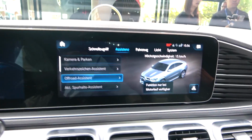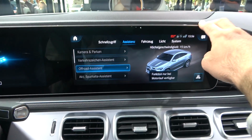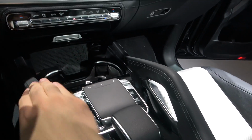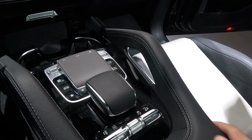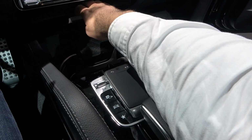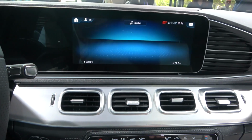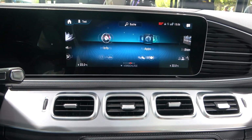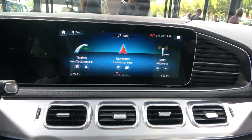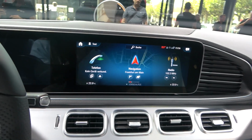You also have the additional screen over here, but they're almost connecting, so it looks very impressive, very high. The central console over here with these dominant handrails, which we saw also in the GLE, which was introduced in Paris last year. So the MBUX system uses artificial intelligence, one of the best infotainment systems in the car, so that's a big plus also for Mercedes.